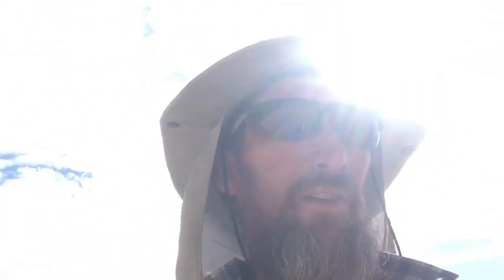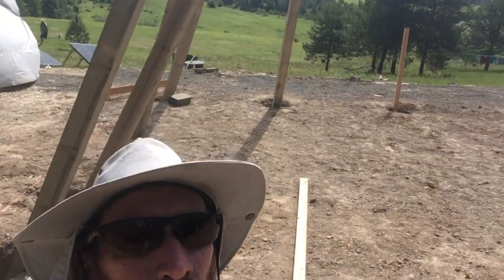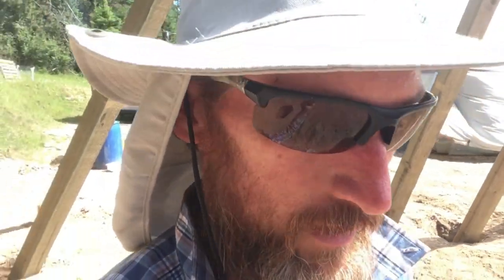Half the poles are set. Not half. 6 out of 18, that's a third. It's looking good and it's going faster than I thought. They're just sitting in the holes. We haven't plumbed and leveled them and scooched them into place yet. That'll be a little bit tedious, but it'll be better. Less manual work, I think. But I've never built a pole barn before, so who knows?